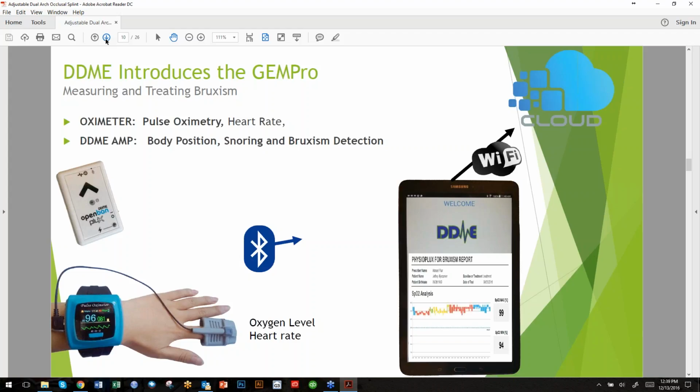But know that 2 sensors are Bluetooth, wireless to the tablet. Tablet collects and analyzes, creates a report, sends the report and the raw data to the dentist. Okay.